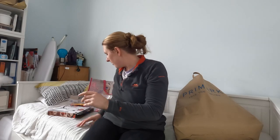Right, so my camera's back on its normal stand and it's got the light behind it. And actually I think that works really well. If you've not got any lighting and you want something cheap, I think that's definitely made a difference. I would definitely recommend that.